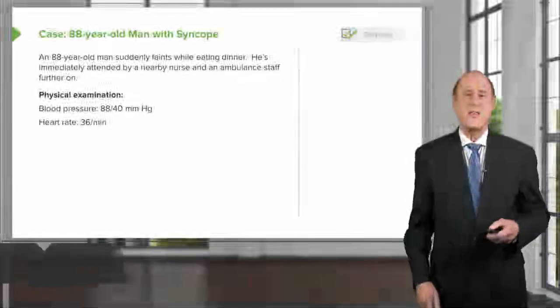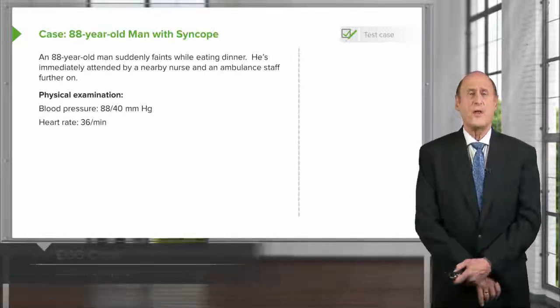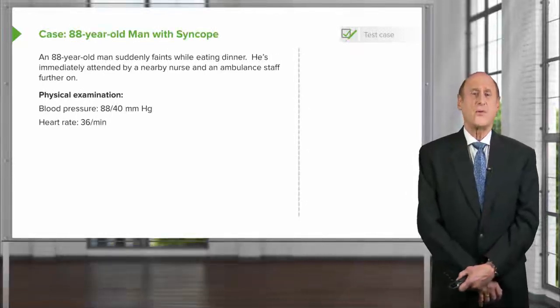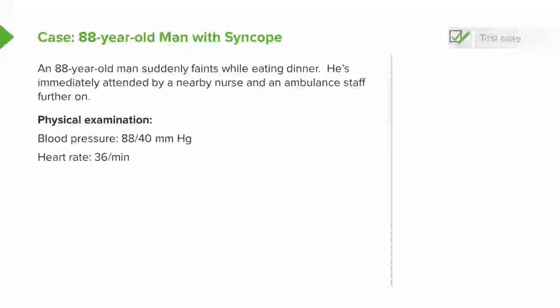Let's look at an example of a patient who is having some heart block. So here's the history. We see an 88-year-old man. He suddenly faints while eating dinner. He's immediately attended by a nearby nurse. An ambulance comes and gets him, brings him to the hospital, where his blood pressure is 88/40, quite low, and his heart rate is 36, also quite low.